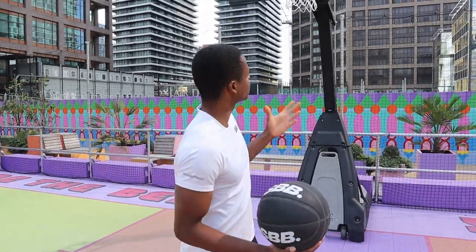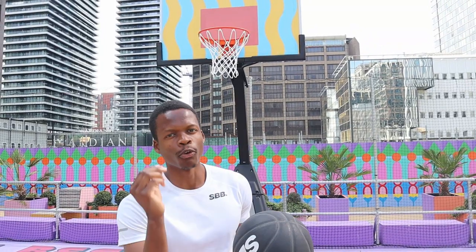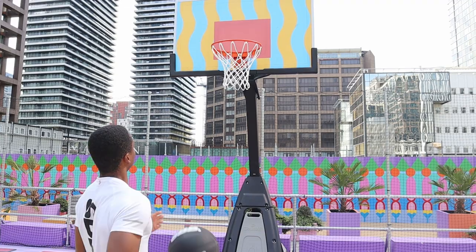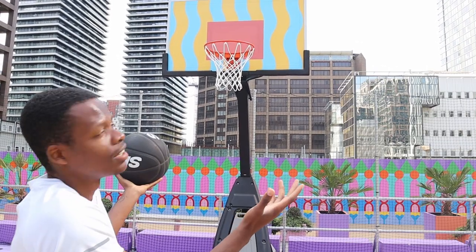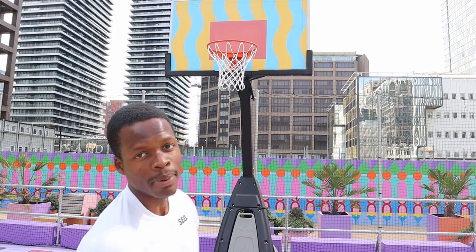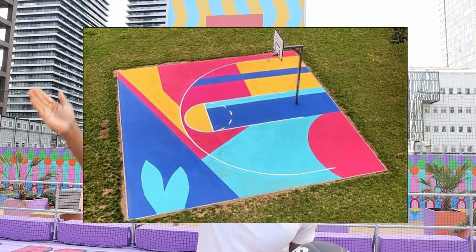Right, let's get into the backboard. So just like the rim, it's also made by Spalding. So you're gonna automatically expect some level of quality. Now, what Yinka has done is made it a work of art, genuinely. You don't get many backboards like this in the UK, and when you do, it's always a treat. We've seen a few in Essex, they're colorful, they're vibrant, they stand out, and they make you wanna play.